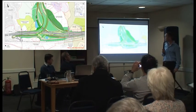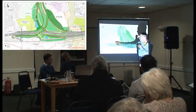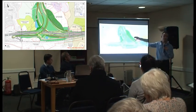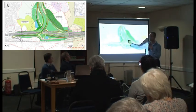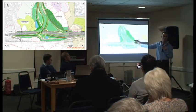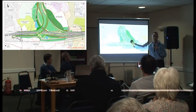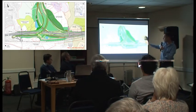Coming back up just to show you the land use again. So this here was Clay Lane Ancient Woodland, which they're cutting through to be able to get the junctions in. When they had the proposals in 2016, this was a much tighter junction. So all of the land use they had here, it wasn't like this. It was a much tighter junction. But the problem at the time, they said, was that they couldn't get the 70 miles per hour in having a tight junction. So that's why it's blown up to this mess now that you see.